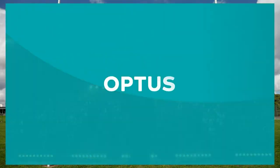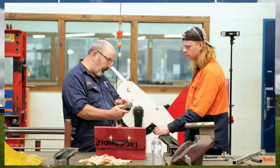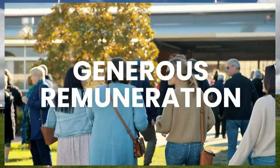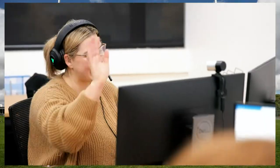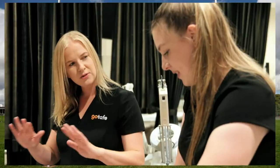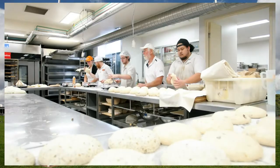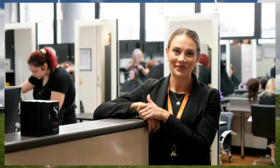It starts with yes. GoTAFE is hiring, and we want you on our team. Flexibility, professional development, generous remuneration, and a staff wellbeing program are just a few of the great benefits we offer. If you have a passion for your skill or qualification, and you're looking for real work-life balance, then GoTAFE is the place for you. GoTAFE is leading. Inspiring. Hands-on. Flexible. Fabulous. We have dozens of trainer positions and corporate roles open right now. Get in touch today.